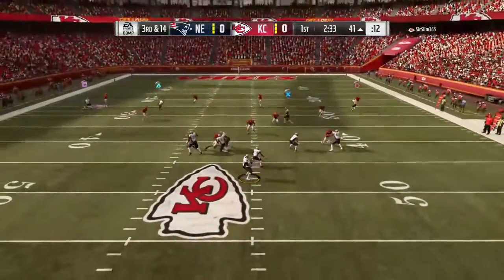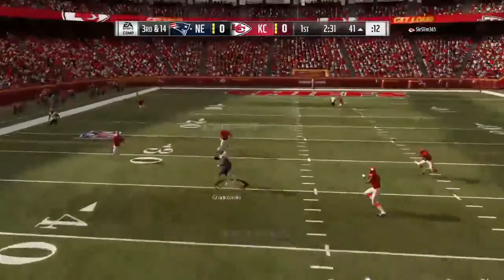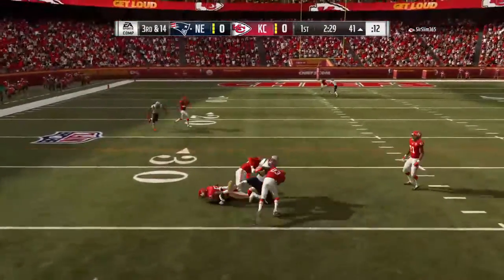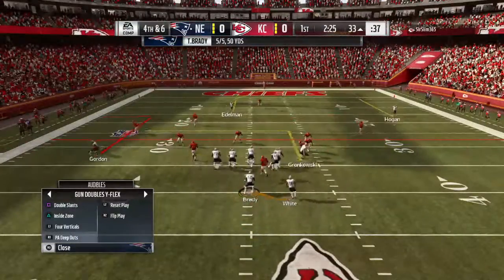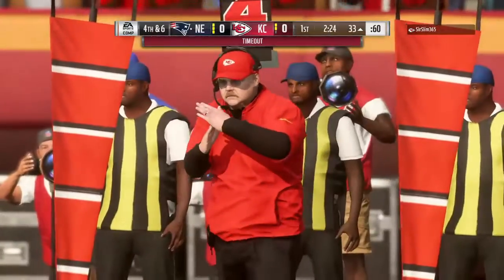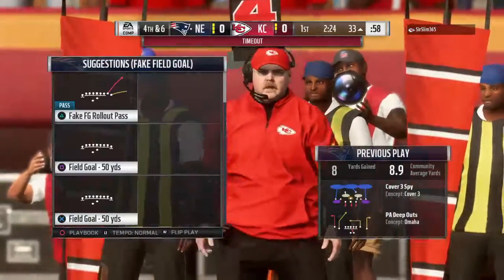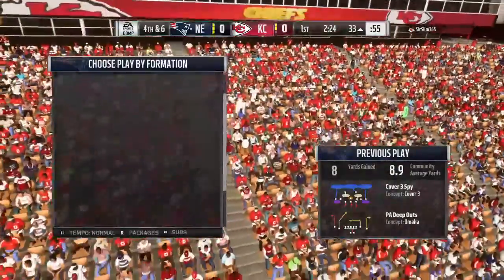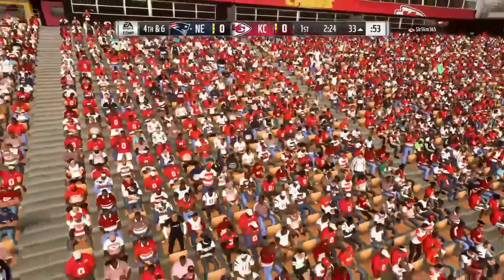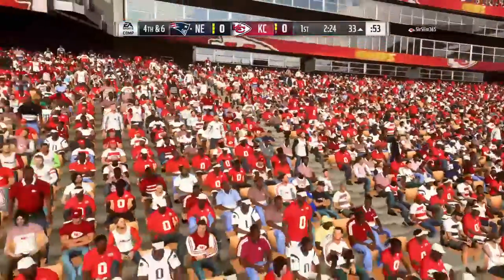Now a play fake. Brady. He's got it complete to Gronkowski. And he's going to get it down to the 33-yard line here. It'll be a gain of 8, but it'll also lead to a 4th down. Now here's a defensive timeout called by the Chiefs. They'll have 2 remaining as we step aside here in this first quarter.